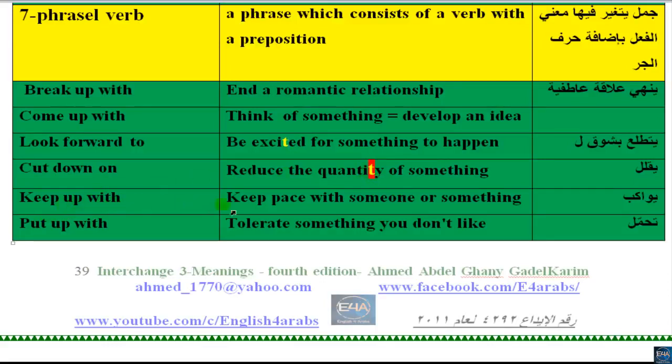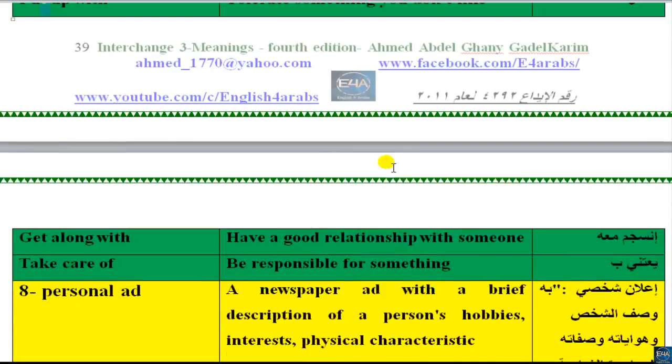Keep up with, keep pace with someone or something. Put up with. T here, soft D. Y between two vowels, U and U. Put up with, tolerate something you don't like.